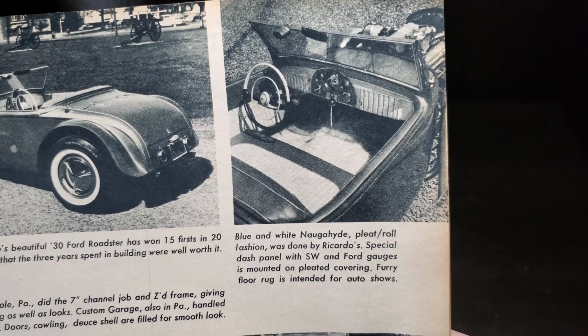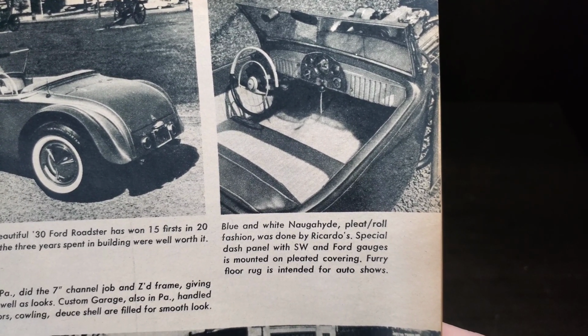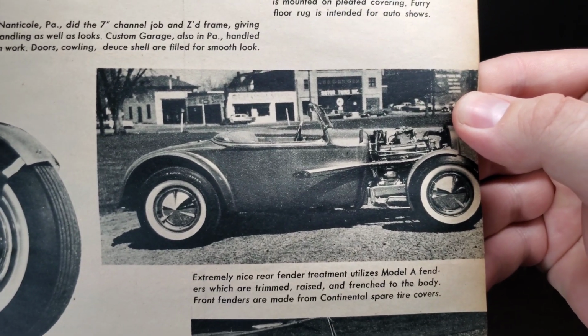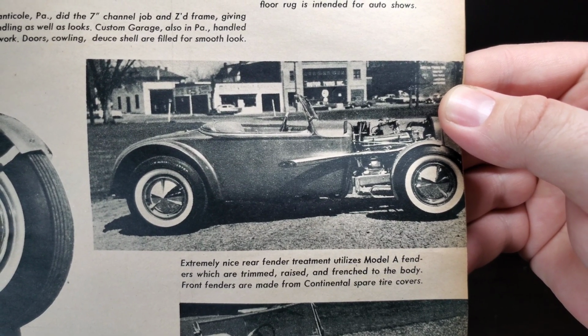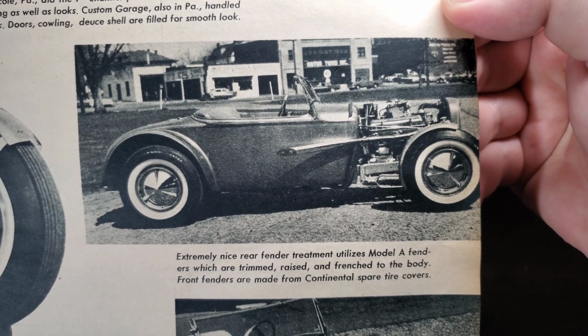Blue and white Naugahyde pleat and roll fashion was done. Ford gauges are mounted in pleated covering. Furry floor rug is intended for auto shows. Extremely nice rear fender treatment utilizes Model A fenders, which are trimmed, raised, and Frenched to the body. Front fenders are made from Continental spare tire covers.